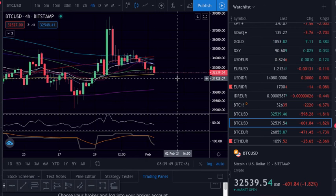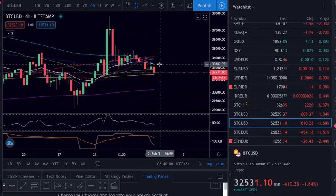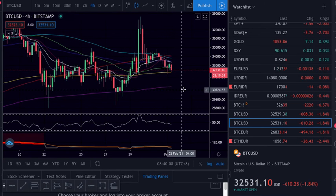So it's all a matter of patience, and there are still 3 hours for this candle to close. If we close below here, we start to come down, but if we close still in this area, the next one can still come here, at least with a wick to this area. So it's all a patience game.